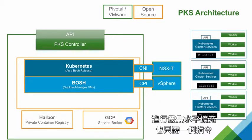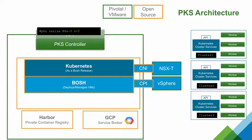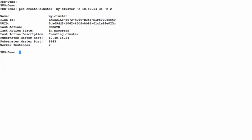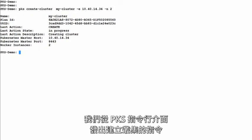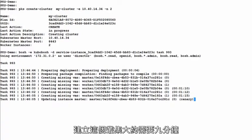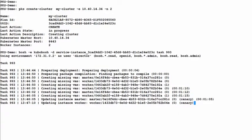Cluster scale-out is a single command as well. We easily go from 3 to 5 worker VMs. Okay, so let's jump in and see how this works. From the PKS CLI, we issue the create cluster command and monitor the running task through BOSH.